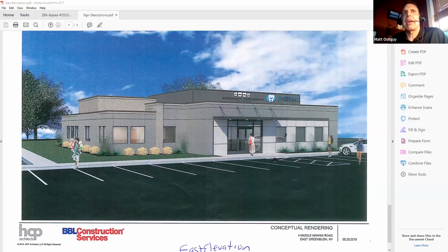Okay, thank you for that. And at night, there's a night view of the Adirondack Orthodontics. What is the night view for the Kids Smile? Is it the tooth? I mean, what's lit up there? Just if you could share that, or maybe that's in here.